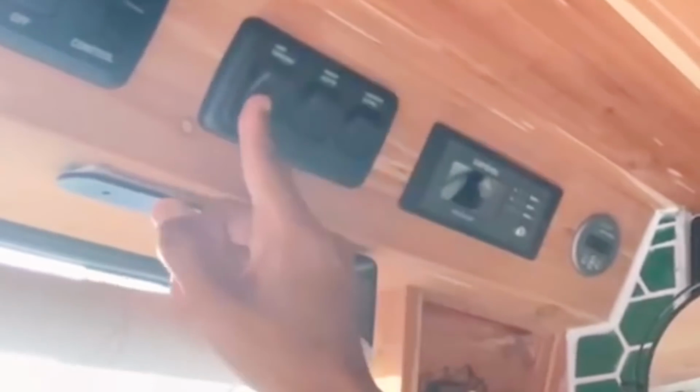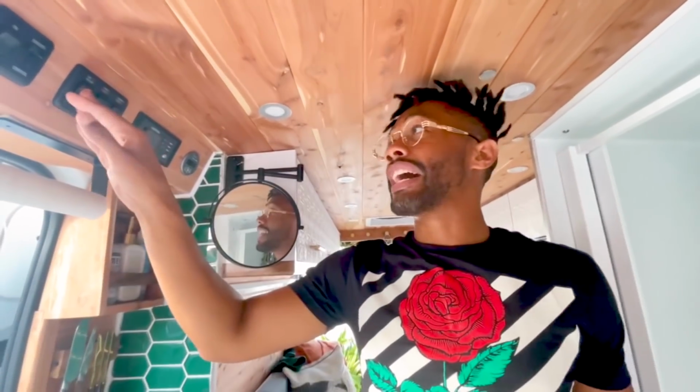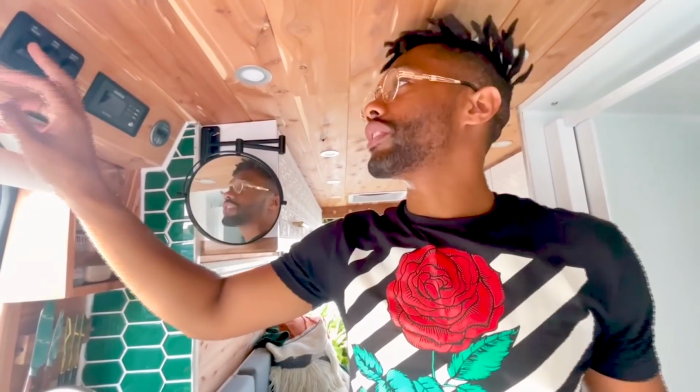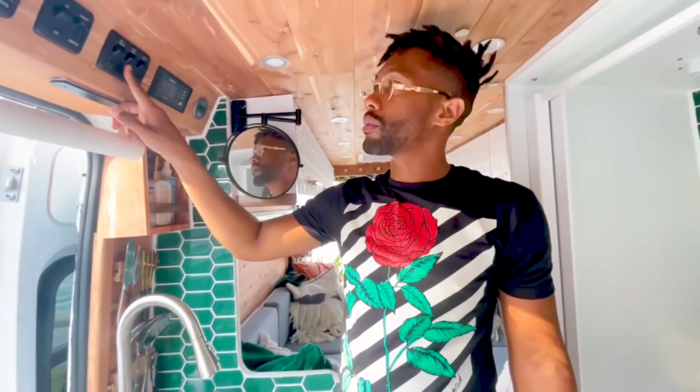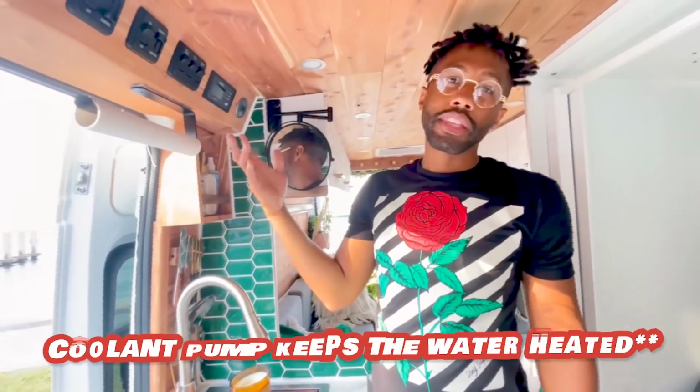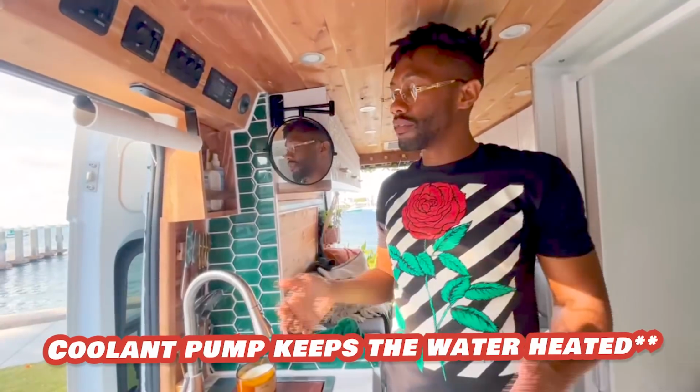This is probably the most important switch right here, this cell booster. This thing can save my life, because we do a lot of business, usually in the van, and sometimes when the Wi-Fi is getting a little low, you gotta click it up so that you get some more service. And then the water pump, which pumps the water when we need it, and the coolant pump, which keeps the heat going in the van.